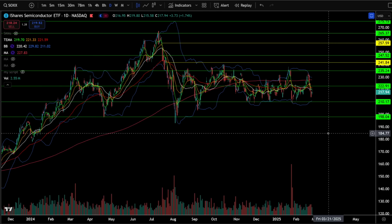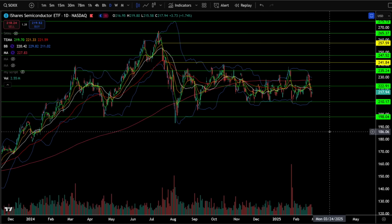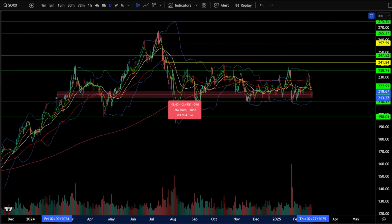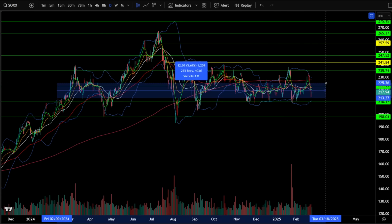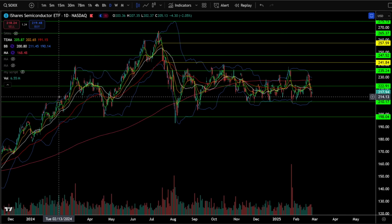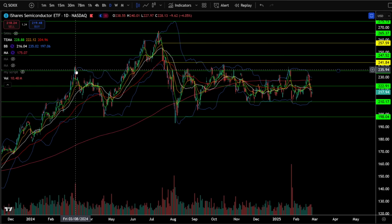To illustrate that point, let's jump over to SOXX, which is the semiconductors ETF. And as you can see from this chart, if we date this back to the left of the screen, going all the way back to where price was in this range previously, that takes us all the way back to exactly 12 months ago in February of 2024, where we were still trading in the same exact range, right here in this zone between 210 all the way up to about 236.